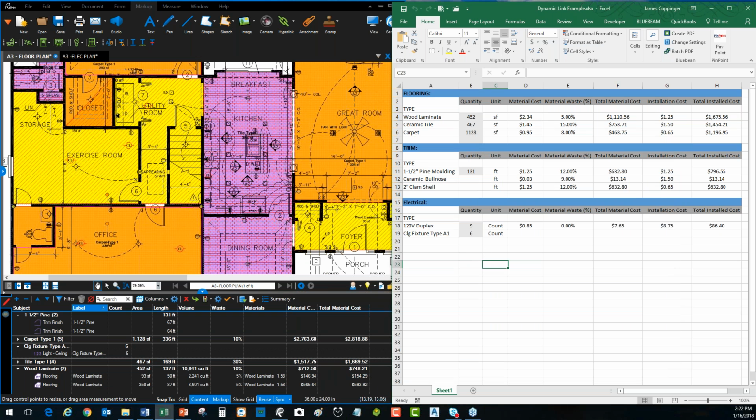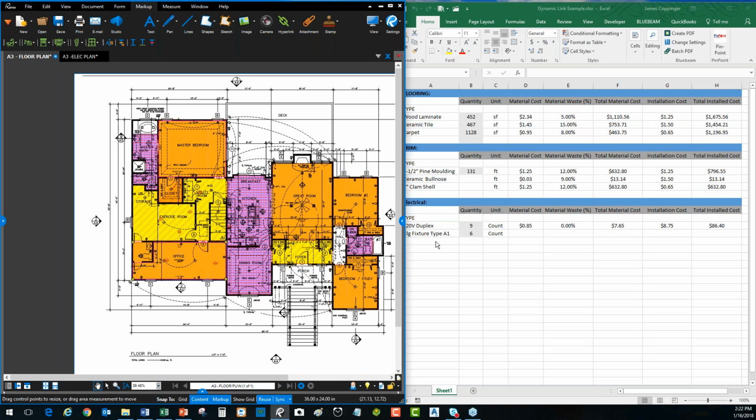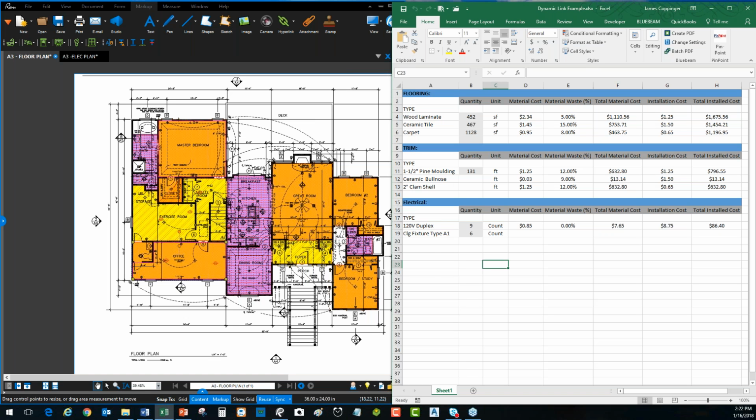And it's very easy then to go in if you're adding new things or one-off things that are project specific, just like I was able to just add these in on the fly. So that's that concept of dynamic quantity linking inside of Excel with the Bluebeam Revu. Right, so it's a really, really powerful tool. I'm a huge fan of it.